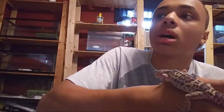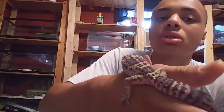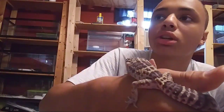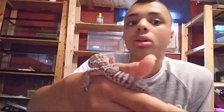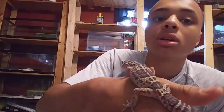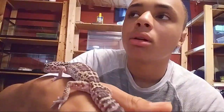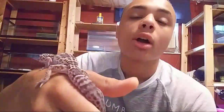Other reptiles, crested geckos. I'm kind of thinking about getting into them at some point in the near future. Asian box turtles, that's one. I really am thinking about getting Asian box turtles for the turtle yard, which we will probably be doing a video on pretty soon. We're going to go get the pool for the turtle yard, the stock tank, I should say, on Saturday.